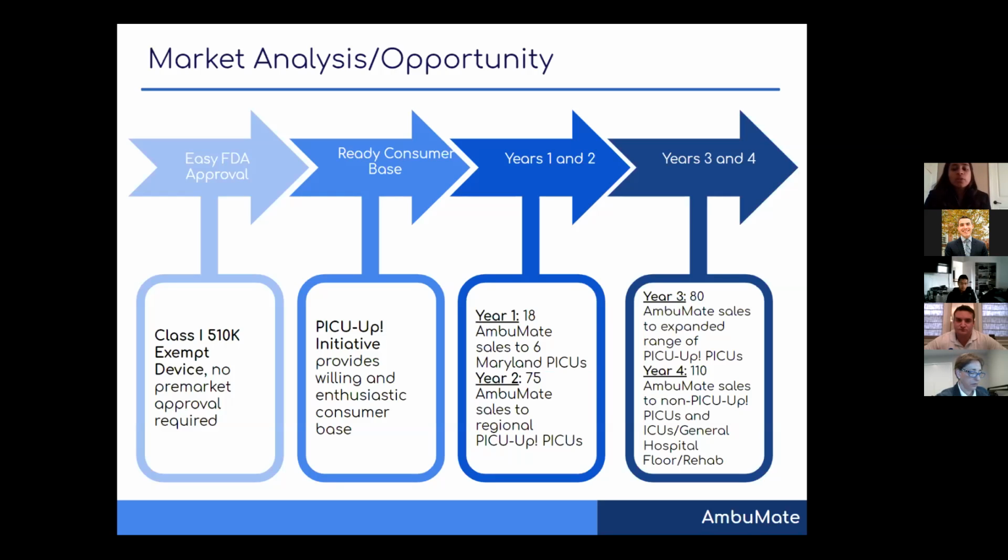After 2022, we see potential to expand into new markets in the general ICU, the general hospital floor, and rehabilitation centers, where a similar need for a therapeutic ambulation device is needed to enable improved recovery and healing. So our projection estimates a total addressable market of at least $1.2 billion and a sale of over 245,000 Ambumates.